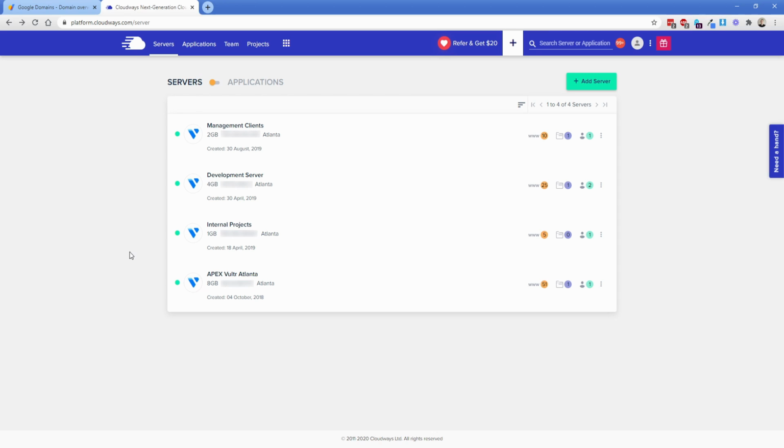The development server, I do have a couple of really large sites under development on that server, so that's why that's set to a 4 gig. And there are 25 sites across that. Some actually aren't even in development anymore. They're actually live and I just haven't cleaned it up.